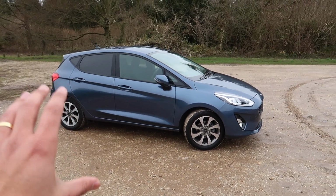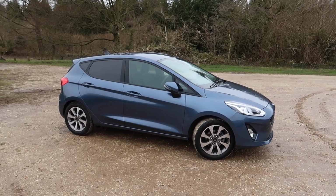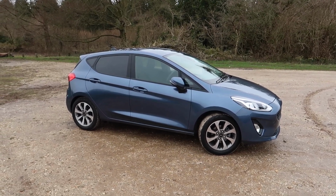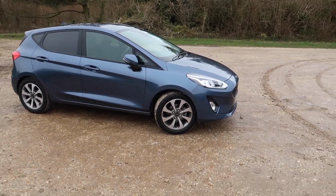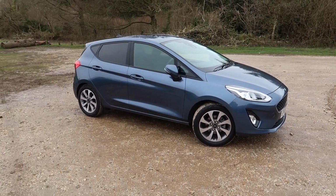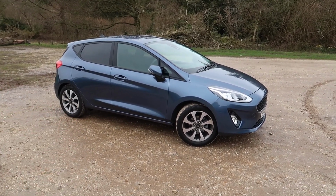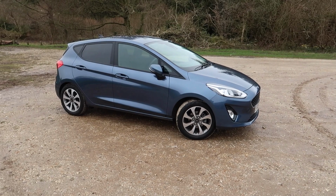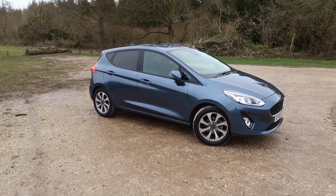So the car you see right here, right now, is actually a little bit over £18,500, which does seem a little bit scandalous, but like I say, that is with options. So you may be better off just buying a mid-range Fiesta as opposed to buying this car and speccing it up. But I suppose it all depends on your budget and what you're looking to do. Anyway, back onto the specification.